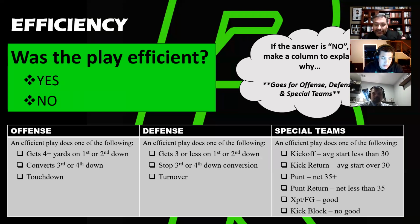Punt, net 35. That's all I thought. That one I stayed pretty true to over the years. Some of the other stuff kind of fluctuated as I learned more, but net 35 is what we wanted. I didn't care if we punted 35 yards, no return. That was fine with me. I didn't care. We'd have to punt it 50 yards. 35, no return was perfect.